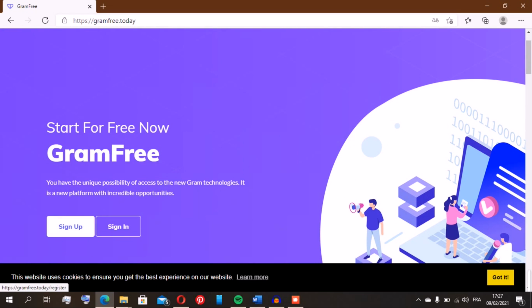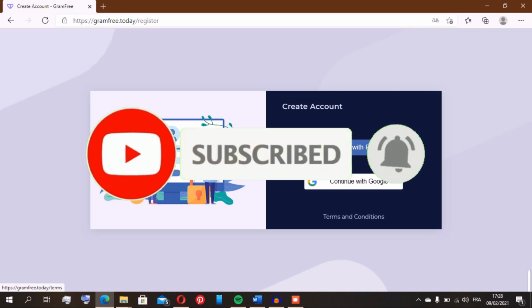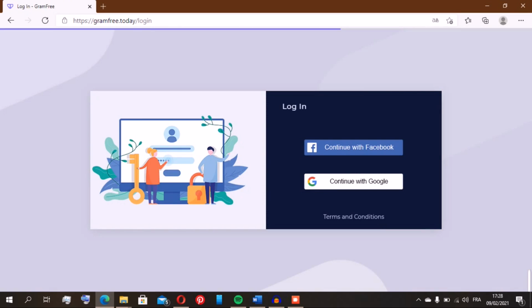Once you are on this website, you can click on sign up if you don't have an account. When you click on sign up, you will find this page. It says create account, continue with Facebook or continue with Google. Of course, you're going to have to use your Facebook account or your Google account to make an account on this website, which is very easy. I already have an account, so I'm going to click on sign in.